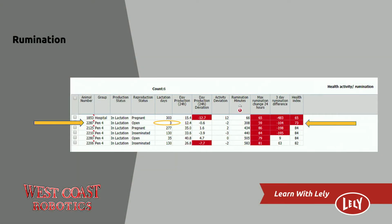So you have the health report that combines it all together, but then we can look at a rumination report where, for example, again, that cow that was 10% sick chance. Well, if we look at the rumination report, we can see that she's dropping rumination real quick. So it might be a good opportunity to either route her to the back of the robot or go see her in the barn and see what's going on.